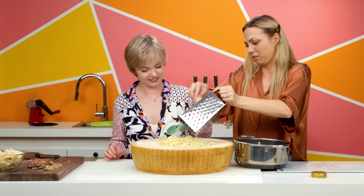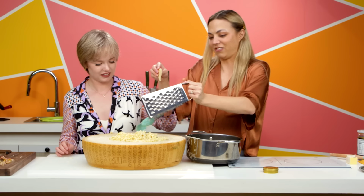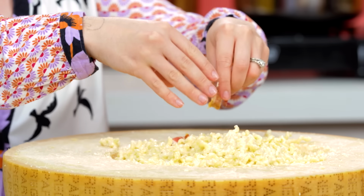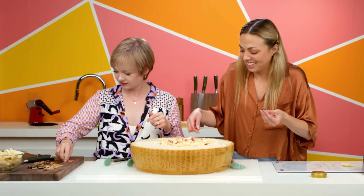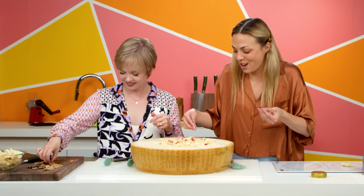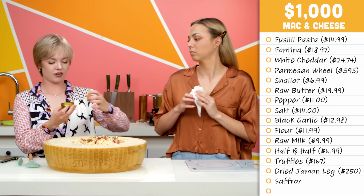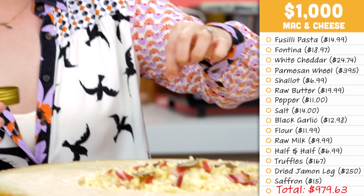I don't know if we use a different kind of cheese. That was probably good. Never enough. Well, we gotta top it with our special adornments. Jamon and truffles. A little bit of jamon. This looks insane. We also have some saffron that we can garnish on top with.